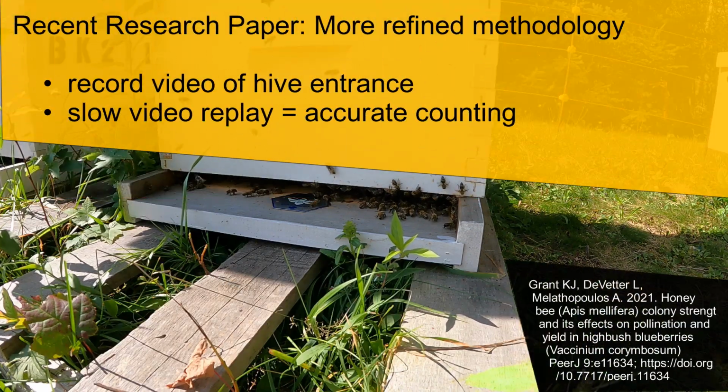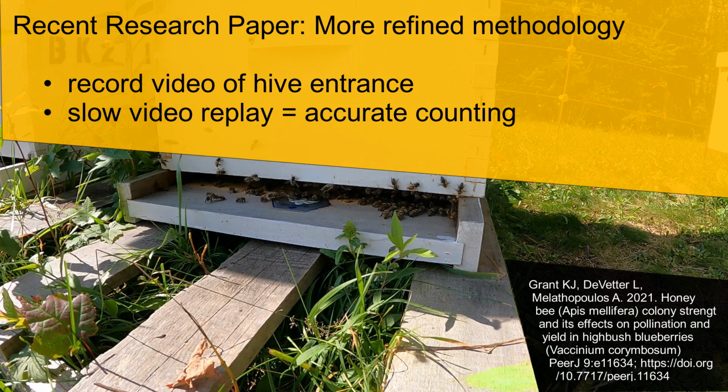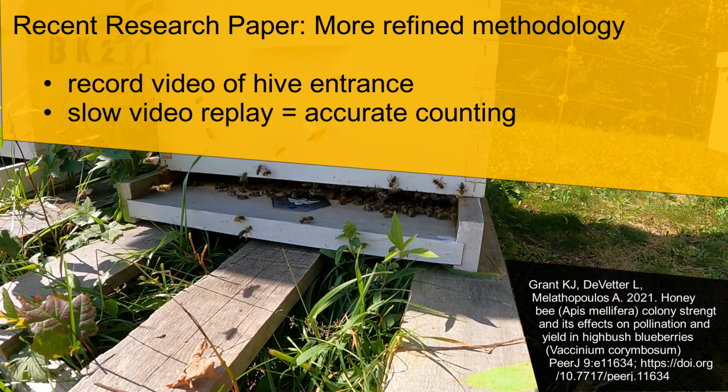A recent research paper builds on this methodology. A more refined methodology was developed with the use of video recording of the hive entrance. This recording could then be slowed in replay for accurate counting. Although not practical for producers, this would give an accurate count of flying bees returning to the hive.